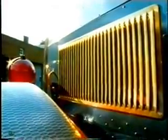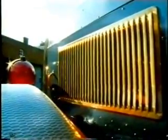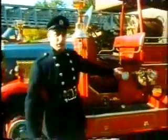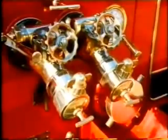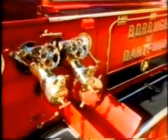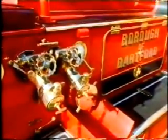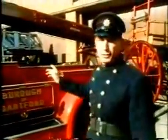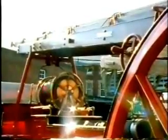It's got an 8.8 litre Leyland petrol engine and it drives its own fire pump, which is a Gwynne. And the deliveries are here, and this is duplicated on the other side. This is capable of pumping water at the rate of 700 gallons per minute. On the top of the fire engine, we see the escape ladder, which is a 50-foot Merryweather.